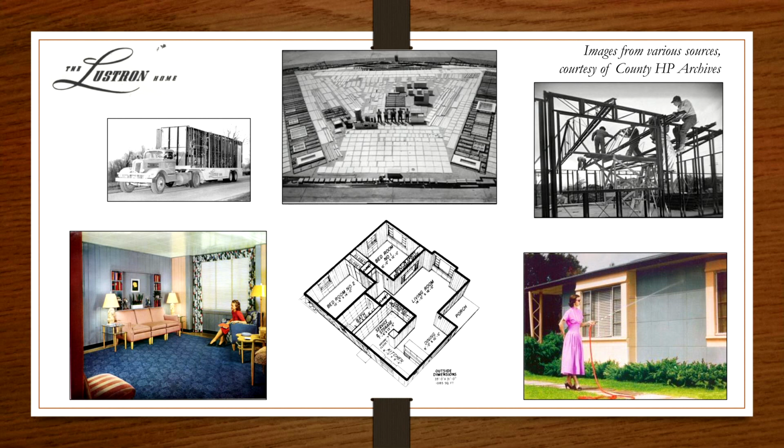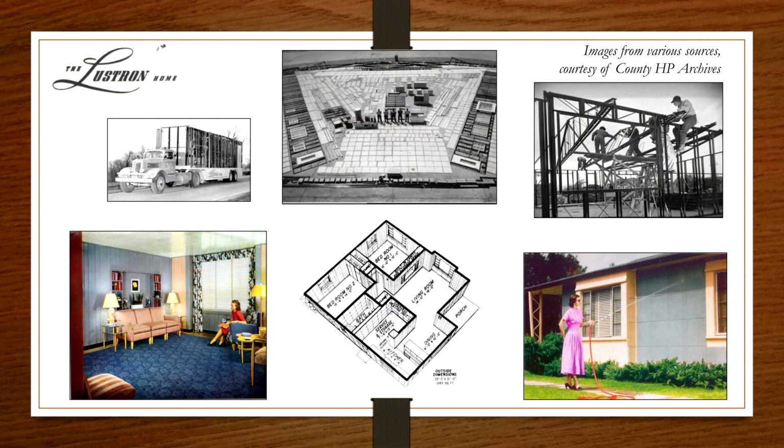Lustrons offered 2 generously sized bedrooms, 1 bathroom, separate living and dining areas, radiant ceiling heating, a combination clothes and dishwasher. I'm not sure I would like one of those. I think those were very, very short-lived, and lots of built-in units and closet space. And all of this in under 1,100 square feet. They were cutting edge with sleek metal interiors that required only magnets for hanging up all your favorite photographs. And they were virtually maintenance-free with porcelain enamel exteriors that you could simply hose down, such as the woman in the heels and pearls is showing you there on the bottom photograph.